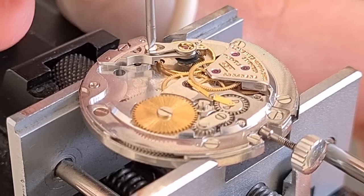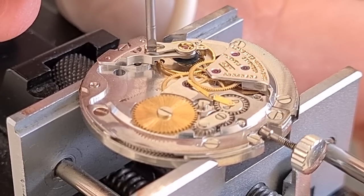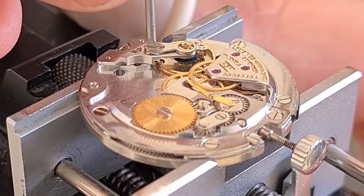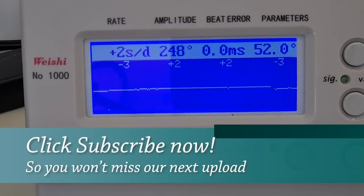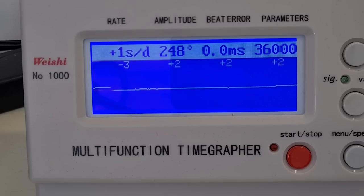Ticky, ticky, ticky, ticky, ticky. That is a very fast beat rate. Kind of stresses me out listening to it, to be honest. It's like, go, go, go, go. It's much more relaxed with a standard 18,000 beat movement, as most of the ones I work on are.